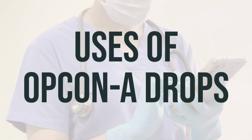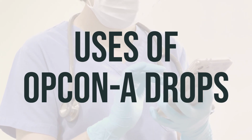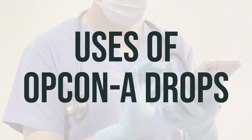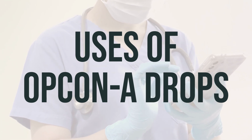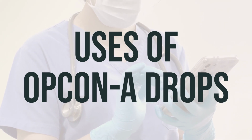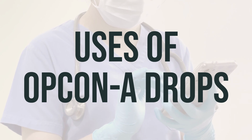Opcon-A drops are used to temporarily relieve eye redness, puffiness, itching, and watering that commonly occur with allergies. It contains naphazoline, which is a decongestant that works by temporarily narrowing the blood vessels in the eye, and pheniramine, an antihistamine that works by blocking certain natural substances that cause allergic symptoms.